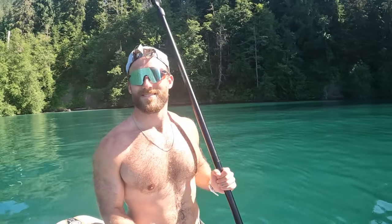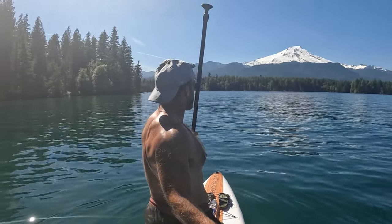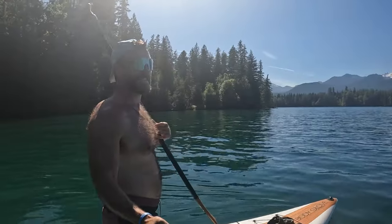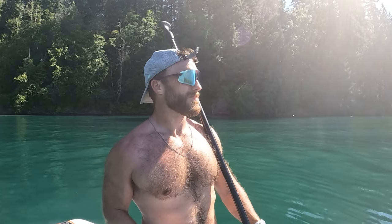This might be my new favorite paddleboarding lake in Washington. The views are just insane. It's really similar to like Mount Hood, the lakes around Mount Hood, but I think Baker is just way more impressive. But I'm gonna keep catching some sun rays, and then I will see you guys when I'm back to the car, and we'll be wrapping the day up, unfortunately.